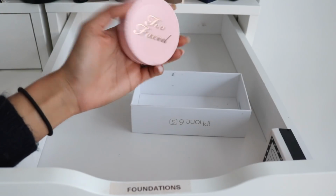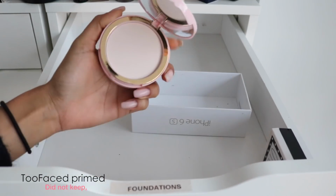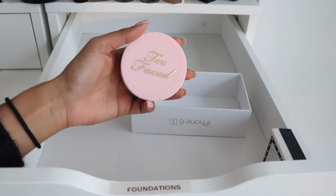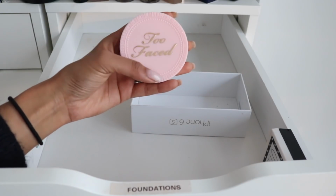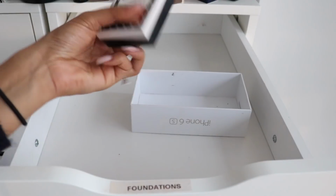Okay, next up we have the Too Faced Primed & Poreless Skin Smoothing Pressed Powder. And again, this is the same thing as Catrice. I do really like this, but I never ever use this because I have really, really dry skin anyway. I don't really want to mattify it even more. So I'm gonna just pass this along, but again, a great mattifying powder for anyone that has oily skin.